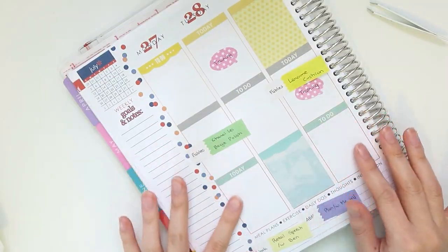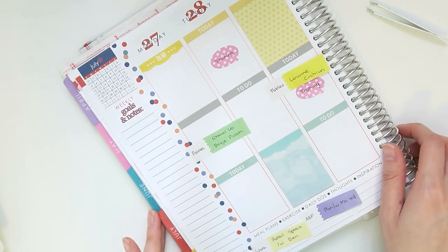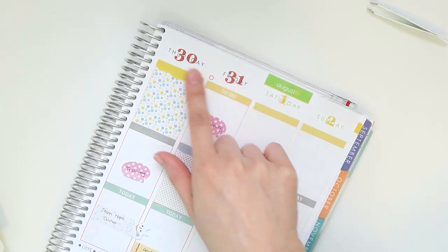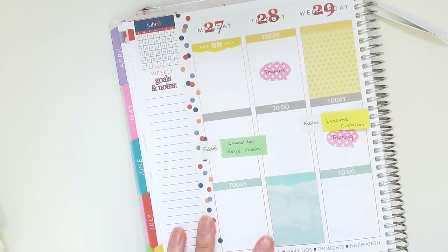I always love this first step because I can start to get a feel for what the whole week is going to look like. Obviously I like this one better because the text here matches the colors, not so much here. But that's okay, we're at the end of July, we're almost there.